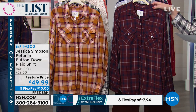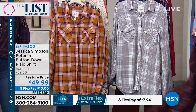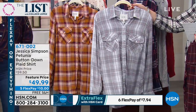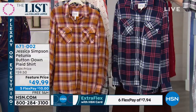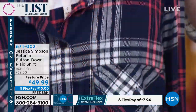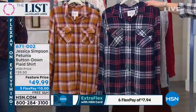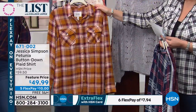Wait until you see the colors. This is called wine tasting. How pretty is that? I couldn't decide what color to wear. I loved so many of these. This is called cloud gray, and it has that beautiful gray with hints of pink and that kind of off-white. And then this is the one that we are calling navy blazer. And this would be cute under a navy blazer, frankly. Yes, it would. And there you can see pockets on the front, button down. And then across here, we take you on to the brown plaid.